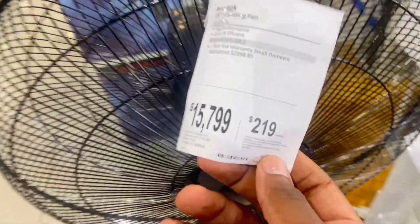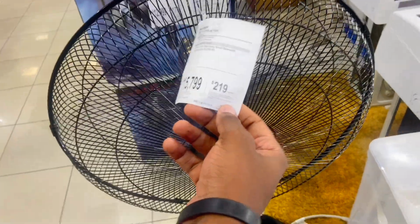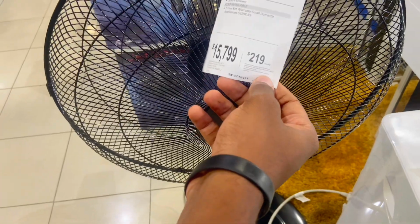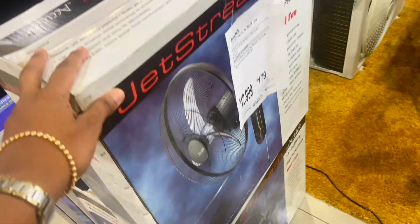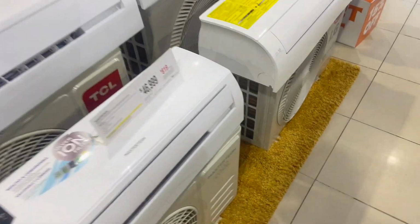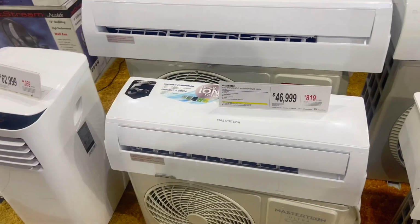We'll see. It feels like AC. So, next time, you're a jet stream. This is what we should be buying. This is what I look for, guys. We should look for it.